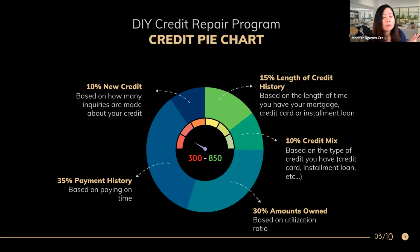Within each of these companies, there are so many different credit scoring models or formulas out there. So that's why when you look at your credit report, you want to know what formula is being used to calculate your score. And it also depends on what your goal is. Let's say your goal is to purchase a home or refinance a home. The credit scoring model that's being used is going to be different than if your goal is to buy a car or to buy insurance. Depending on what your goal is, the credit scoring model that's being used is going to be different.